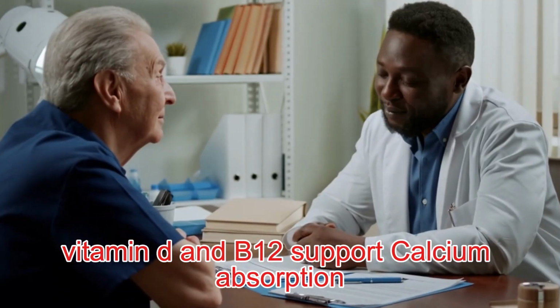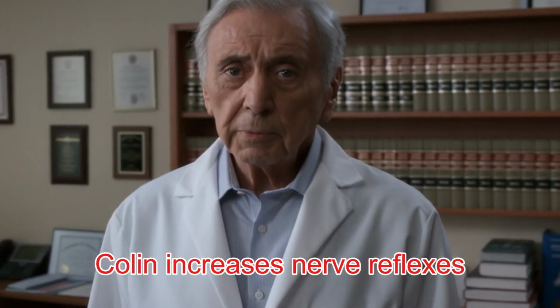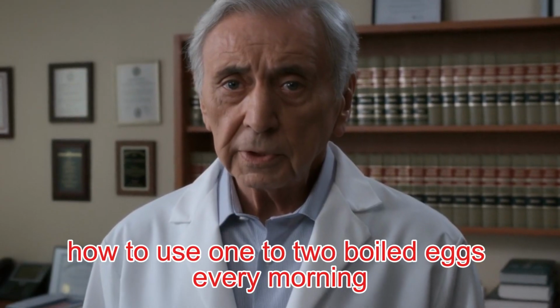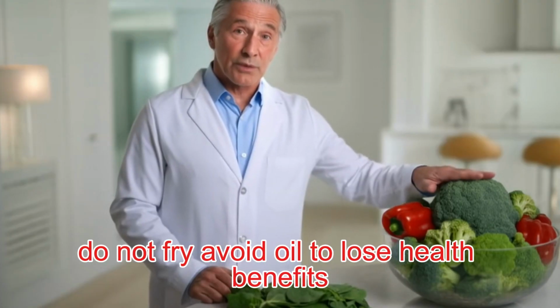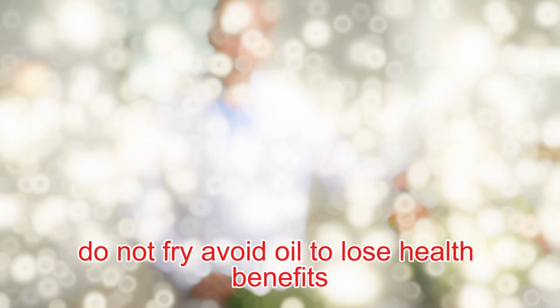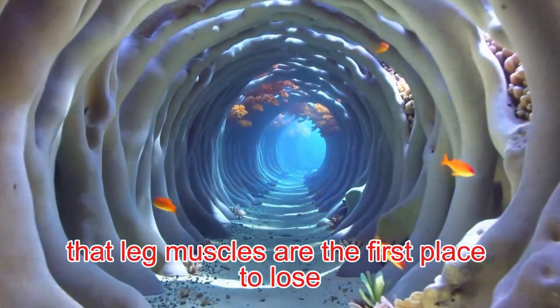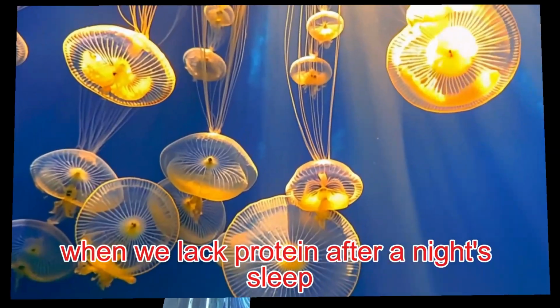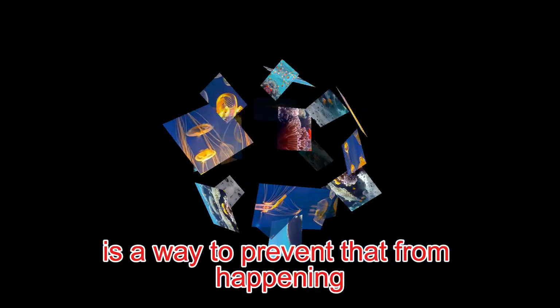Vitamin D and B12 support calcium absorption, protect nerves. Choline increases nerve reflexes, reducing the risk of falling. How to use: 1 to 2 boiled eggs every morning, eaten with green vegetables or a slice of bread. Do not fry, avoid oil to lose health benefits. The important reason is that leg muscles are the first place to lose when we lack protein after a night's sleep. Eating eggs in the morning is a way to prevent that from happening.